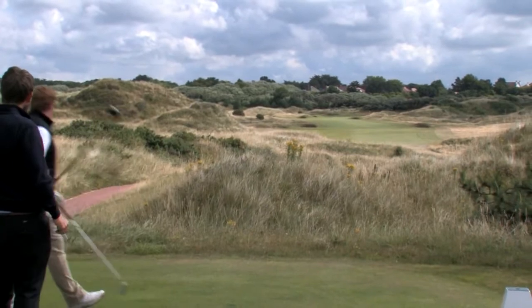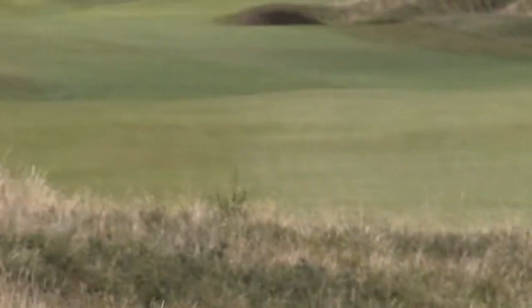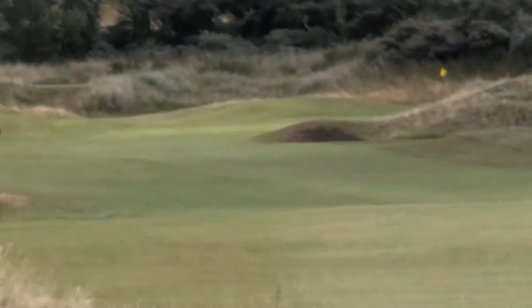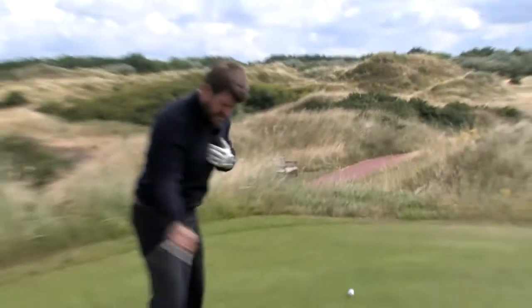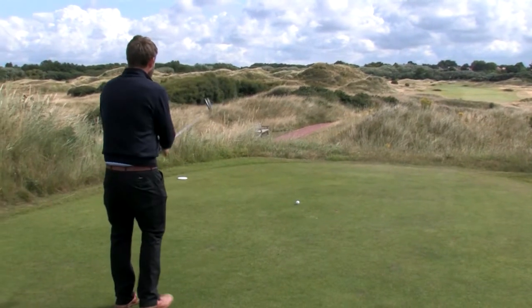This is quite a small green as well, isn't it? Yeah, this is really narrow. So it's quite a good hole then, really, because it's quite protective off the tee and it's not a big green. Yeah, I mean from that championship tee over there, probably a lot more difficult just on the basis that you're hitting across the fairway, aren't you? As opposed to straight down it like we are now.